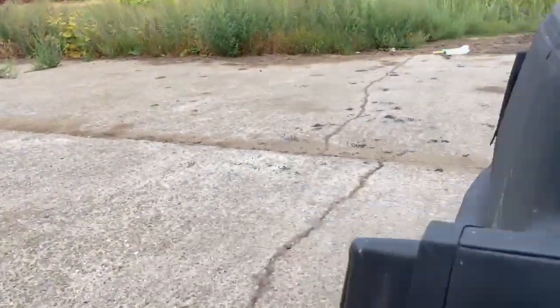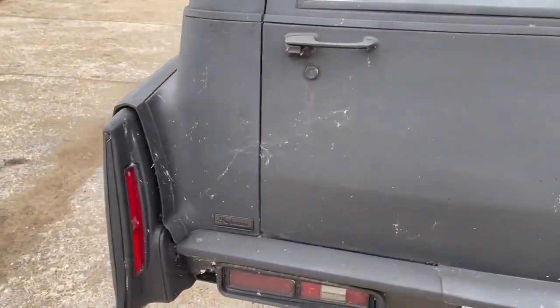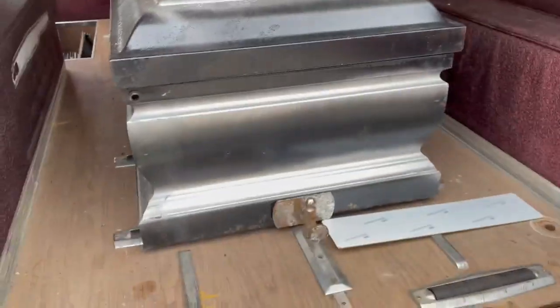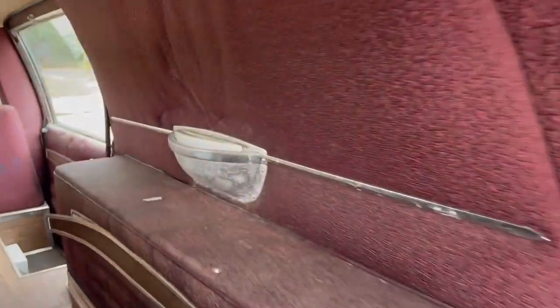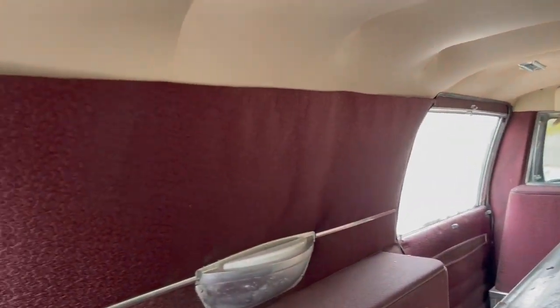So back round the back, you can see you've still got a bit of tail fin left here at 74, and the Superior badge obviously, but the bulk of the tail fins were gone by this point. If you look in the back here, you can see quite ornate side coverings, and sort of almost, I don't know, Art Deco uplighters there. The Americans did sort of do these things properly.